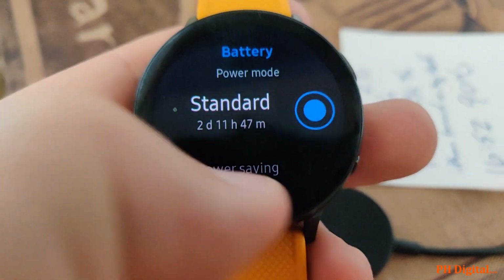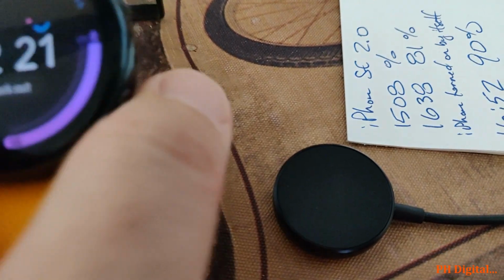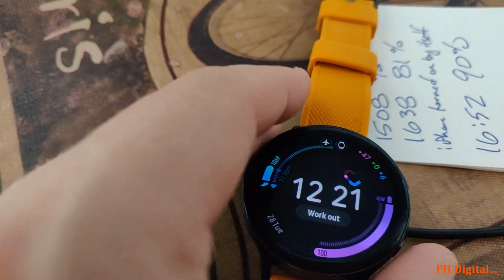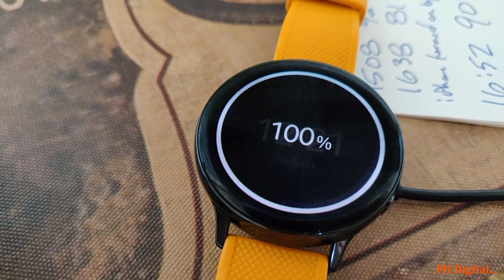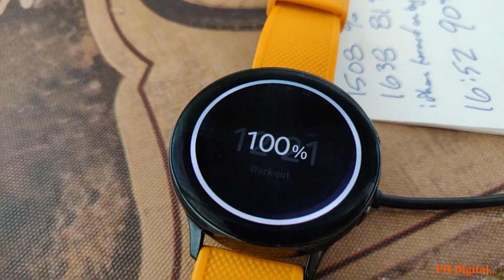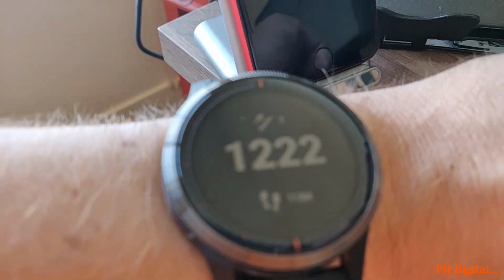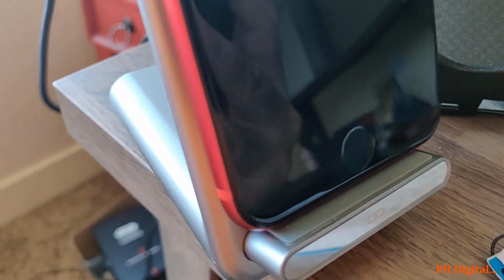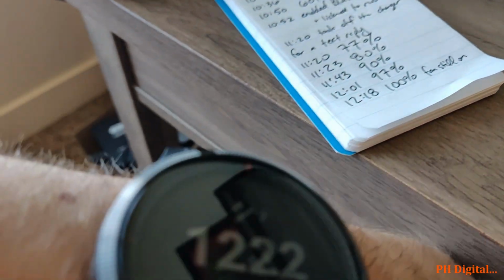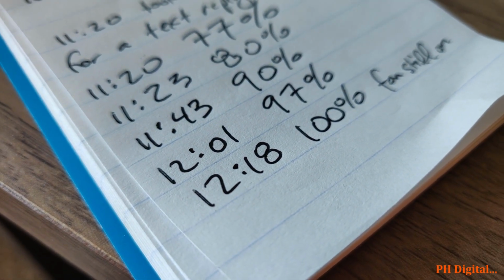Okay, let's get back to the task at hand. I just wanted to show you an example of other wireless charging devices. And now if I put that back on, the screen will shut off in a matter of seconds. Back to the iPhone SE. 12:22. Come on, focus camera. There we go. The fan is still on. So now we're going on 4 minutes for the ultimate top off by Apple.